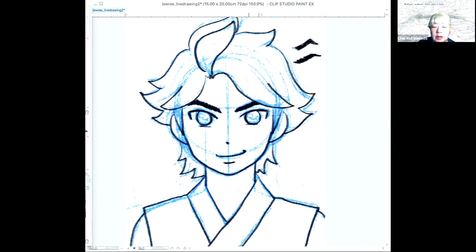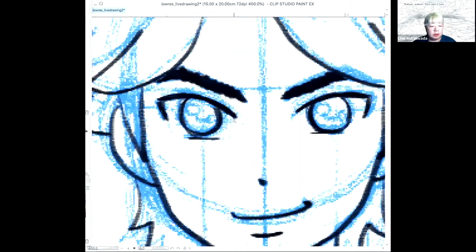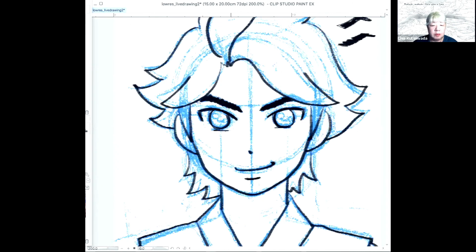Now, let's draw inside of eyes. I will make it slightly bigger. So how to add highlight is totally up to you. I sometimes draw the outline of highlight like this and add the center of the eye, like that.